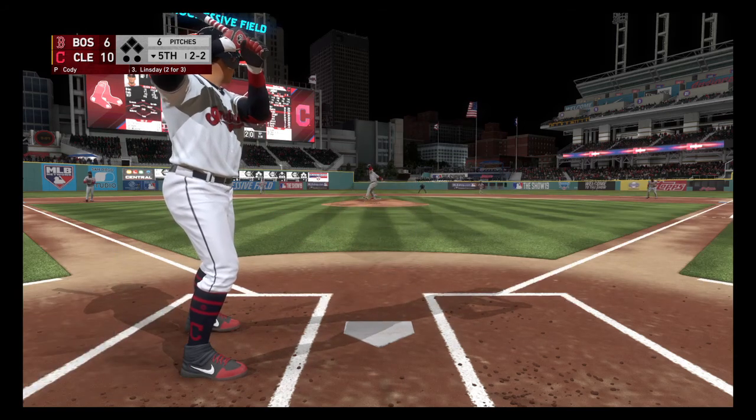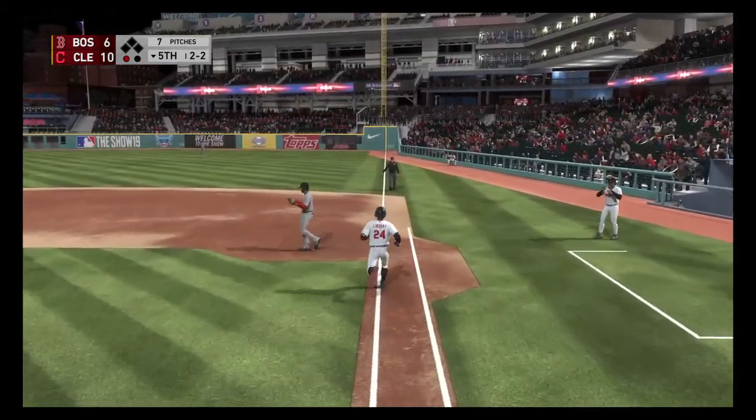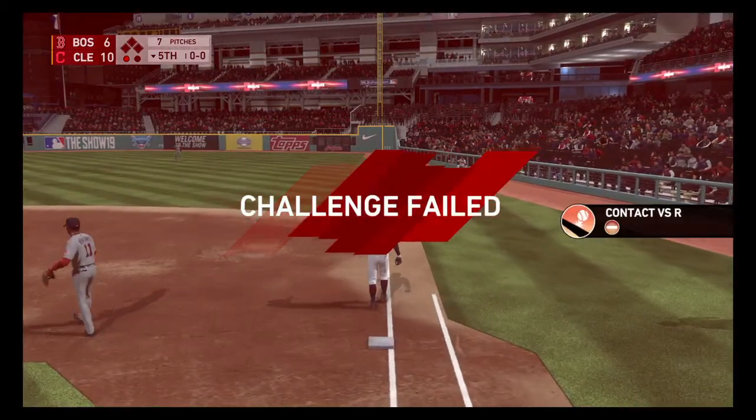Into the windup. Here comes the 2-2 pitch. Smoked towards right third. Montañez is right there. Throws in time, and that's out number 1.